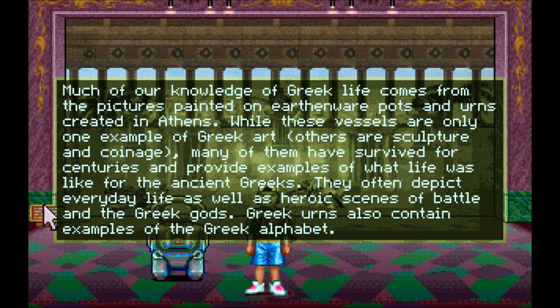Much of our knowledge of Greek life comes from the pictures painted on earthenware pots and urns created in Athens. Hey, what's a Grecian urn? While these vessels are only one example of Greek art, others are sculpture and coinage, many of them have survived for centuries and provide examples of what life was like for the ancient Greeks. They often depict everyday life, as well as heroic scenes of battle and the Greek gods. Greek urns also contain examples of the Greek alphabet.